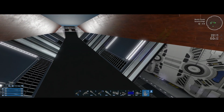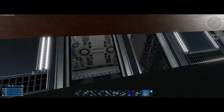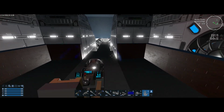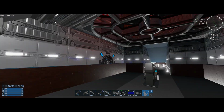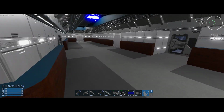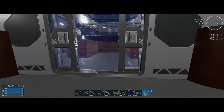Oh, that's cool. Didn't even notice this down in the hangar, but there's a walkway with some glass over the hangar. And that looks like it gets to the pilot seat, which is way back over here. Okay, so that's probably set up for a lot of defensive purposes. I don't know if there's another bridge on here yet. I wouldn't doubt there is. I'm pretty sure there is actually.